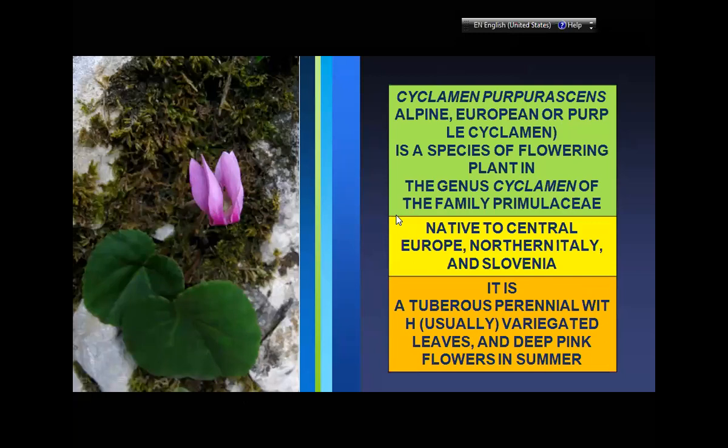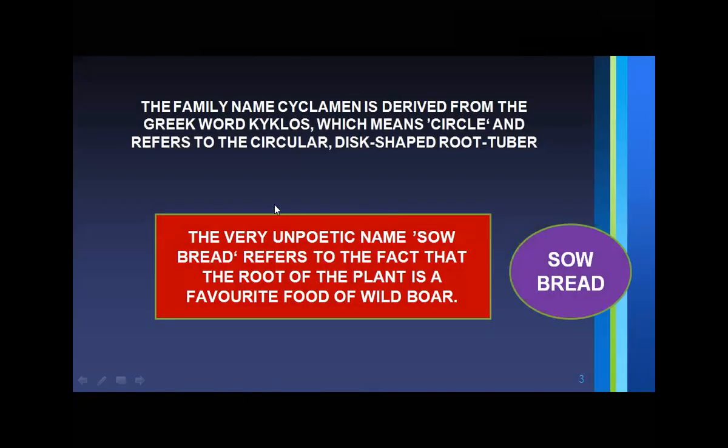Cyclamen has traveled to the rest of the world from its native place, Central Europe and Italy. The name of the cyclamen is derived from the Greek word kyklos, which means circle, and refers to the circular, disc-shaped root tuber. The roots are like a tuber which is disc-shaped. Disc, you understand, like a flat one. So it is something like a turnip.